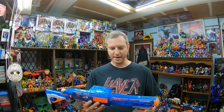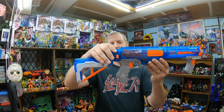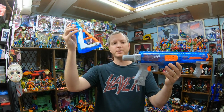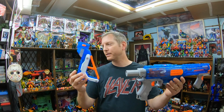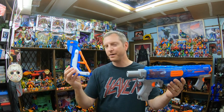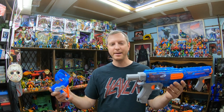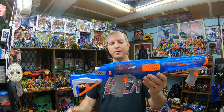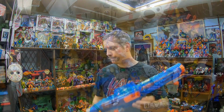And then finally, I got a Rampage, the Sonic Ice version, and then it has this buttstock. I don't think this buttstock actually goes, but it is a Sonic Ice buttstock. I think it goes with the old Recon or whatever it was called. Not Recon, but whatever, the one that's kind of like it. So anyways, it goes nicely with this blaster anyways, so $3.99 for that one.